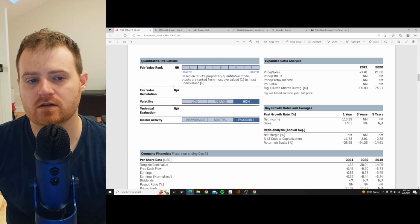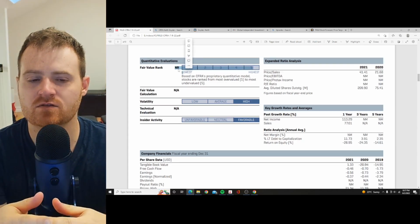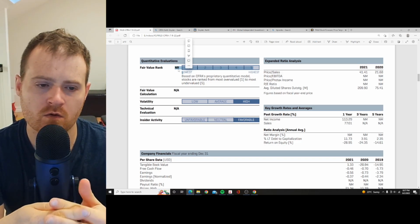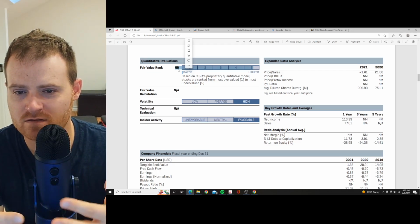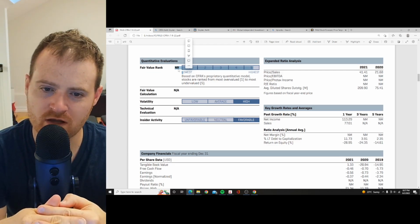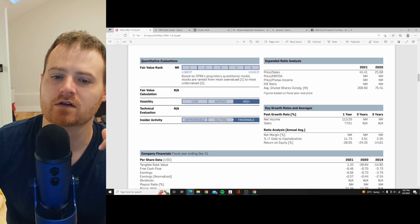So a lot of these evaluations we have not ranked on. Could be there's not enough information because it's a newly public company, or maybe just because they're not yet profitable. Some of these algorithms don't really apply. We do see they're highly volatile. Absolutely agree with that. Yes, they are.